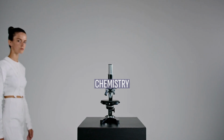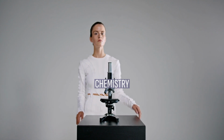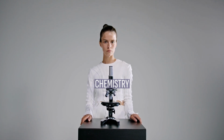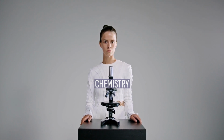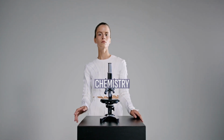Moving forward, we'll be taking a closer look at chemistry. The redox reaction in a Leclanché cell involves the two following half reactions. Anode oxidation of Zn plus E equal volts. Cathode reduction of MnO2, 2 NH4+ plus 2 e- equal 1.23 volts.